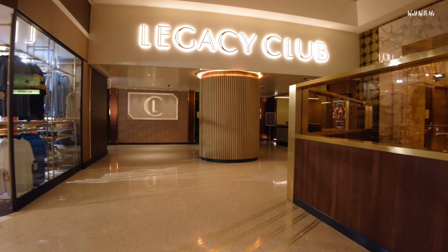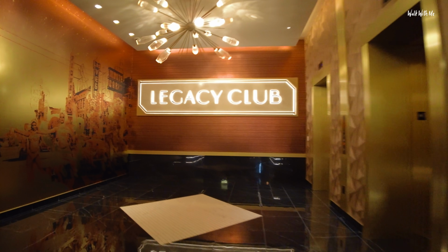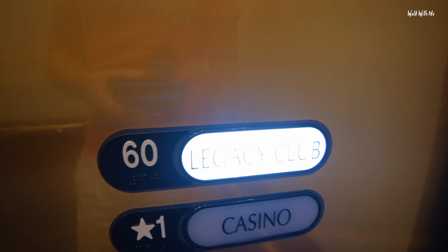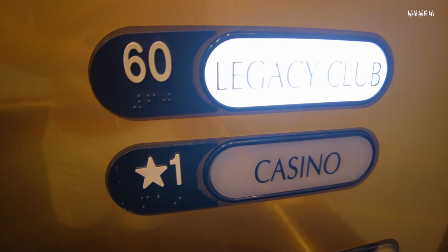All right, sunset's about to happen. I hear there is a pretty cool rooftop bar here on this hotel. Let's go check it out. Floor 60 literally goes from floor 1 to floor 60 in less than 10 seconds.